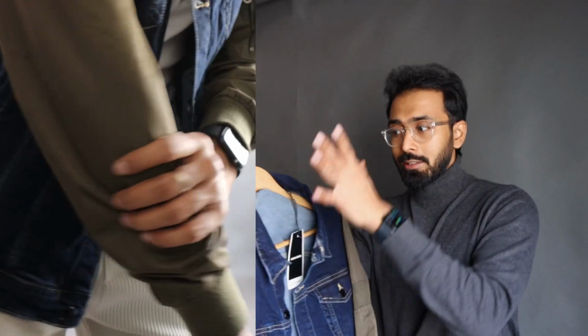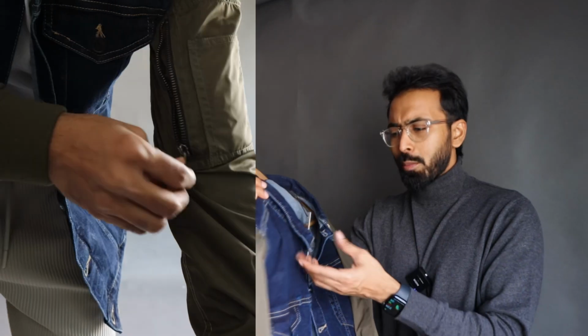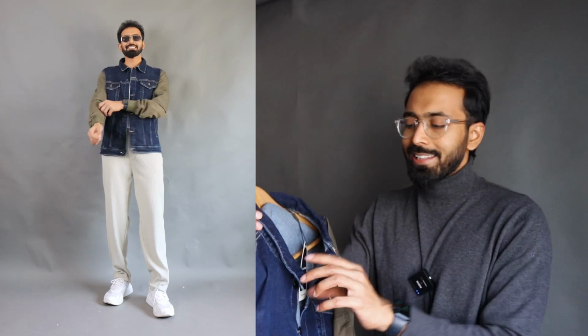It's a hybrid bomber jacket in this blue and olive green. Again, two of the neutral colors. And the blue portion of this particular jacket is a denim jacket with this orange, or maybe I would say beige color stitching going on across. So it's a top stitching kind of format. And top stitching is something trending in 2022, be it jeans or something, just adding a contrast stitching. That's what this top contrast stitching is, or whatever the term could be.